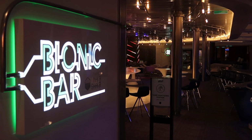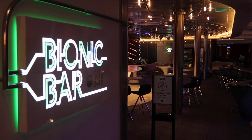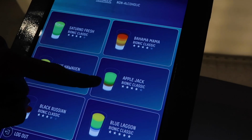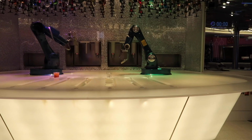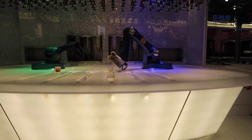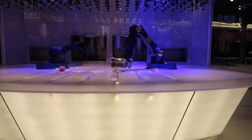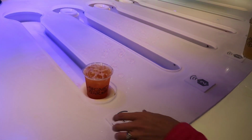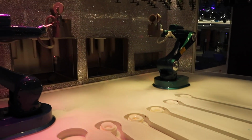And then you go over to Bionic Bar, and it's an interactive place where you order your own drink on an iPad, and then robots will literally make and shake and pour and stir your drink and then deliver it to you. It was so cool and fun. It was more of an activity than a beverage or dining location.